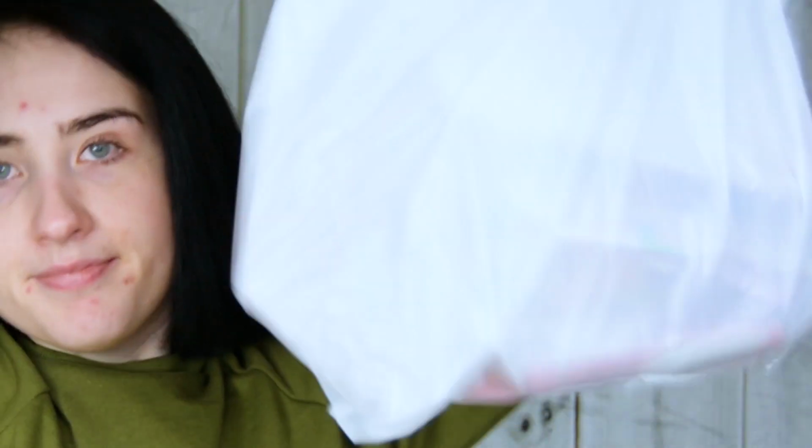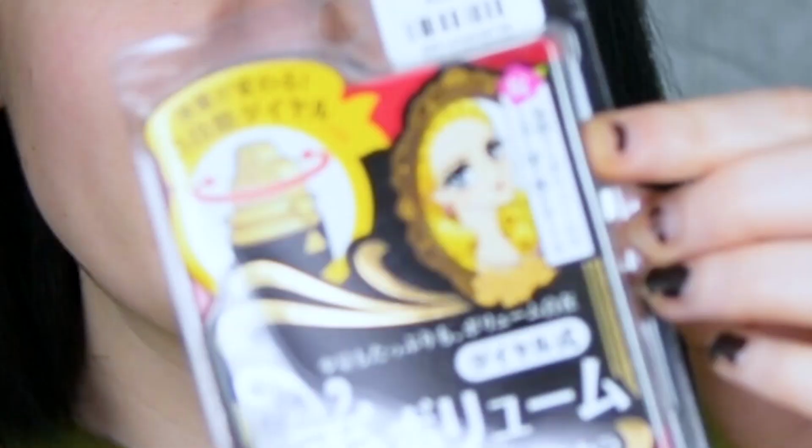Let me show you all the things I bought so we can get rid of the really noisy plastic bag. So the reason I really want to do the real and fake anime is because if you look at these packages, which is hard because of the light, they have little anime people on them. If I can look like an anime character, aren't I gonna try to look like an anime character?